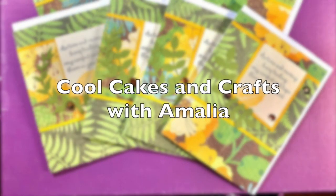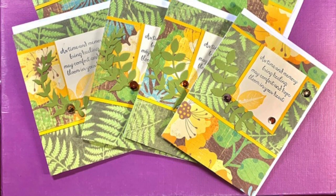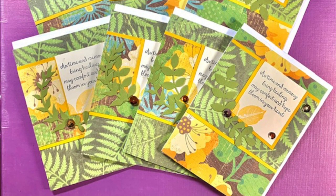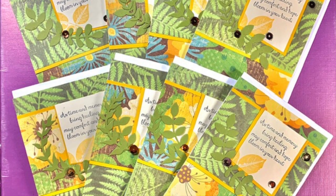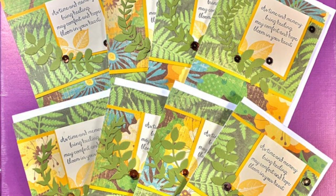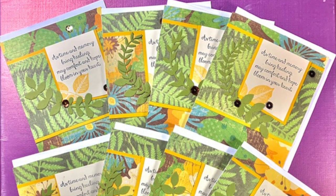Amalia of Cool Cakes and Crafts with Amalia created this beautiful set. I think it kind of has a tropical feel, and aren't these cards perfect for maybe a somber occasion? That sentiment is a great one when you need to be sending a sympathy card.